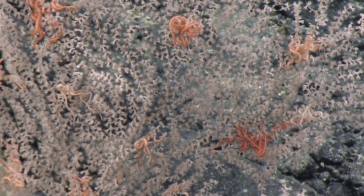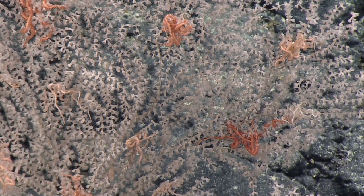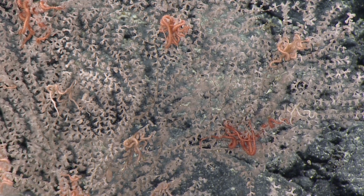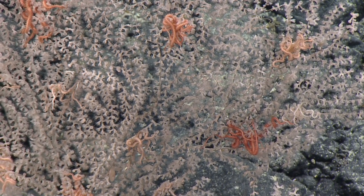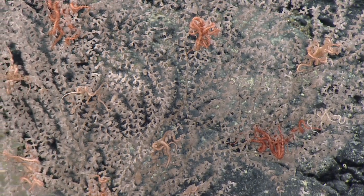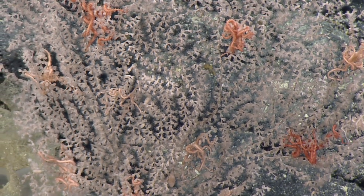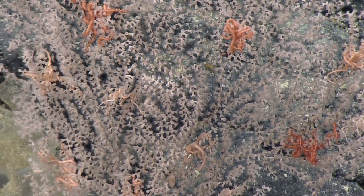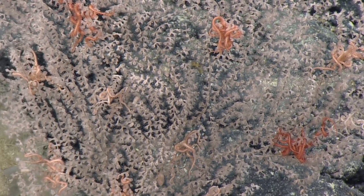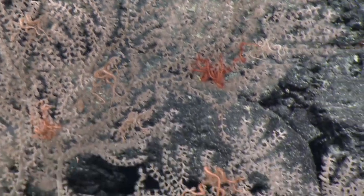It's like a little town. A little busy coral city. Kind of reminds me of how bees fly around when they're collecting pollen. Oh, yeah. Yeah, those look a little bit like shrimp, don't they? Yeah. Whole little nursery there.